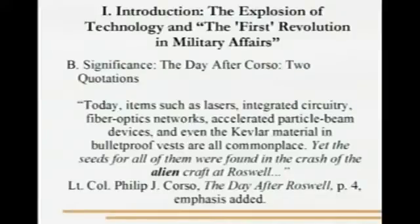Well, here's a set of nasty implications. Most of you, I'm sure, are familiar with Lieutenant Colonel Philip Corso's book, The Day After Roswell. I'm going to read his quotation directly from the book, page 4. "Today, items such as lasers, integrated circuitry, fiber optics networks, accelerated particle beam devices, and even the Kevlar material in bulletproof vests are all commonplace. Yet the seeds for all of them were found in the crash of the alien craft at Roswell."